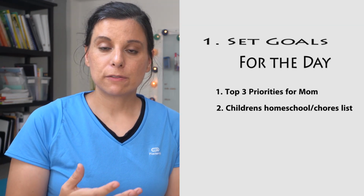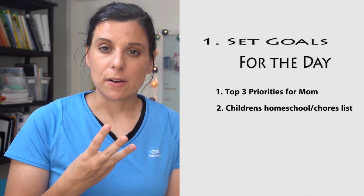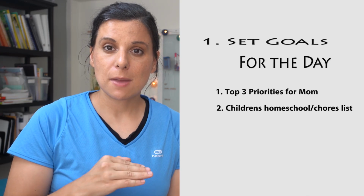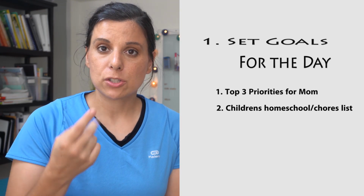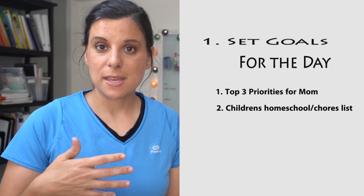So for the goals that I set for mom, for me, I like to list my top 3 that are priority. I usually have a lot more to do than that, but I like to list the ones that are priority to make sure I focus on those and that I reach that goal. So for example, oftentimes my top 2 goals are to make sure I get devotions in that day and to make sure I get school done that day. And then sometimes the third one will be like cooking a meal.